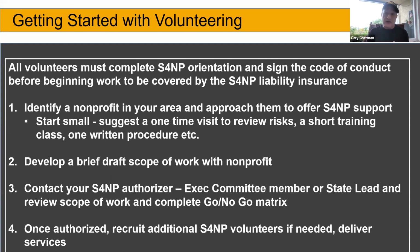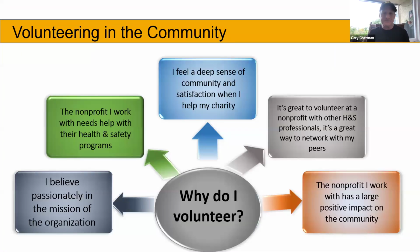And then once you actually get authorized and say, yeah, let's do this, and in many cases that's going to be the case, you have to identify what kind of skills you're going to need to deliver that work. You may be able to provide those skills, or maybe there are other people within the volunteer community of Safety for Nonprofits that can help deliver those services. So usually the state lead or the executive committee member can work with you to figure that part out. So we have a process to make this happen, and it's just a matter of really identifying that nonprofit and identifying the need for that nonprofit. You can go on to the next slide, Jack.